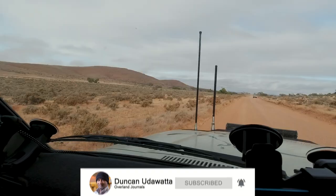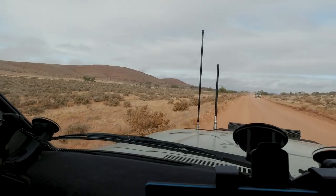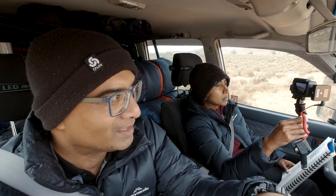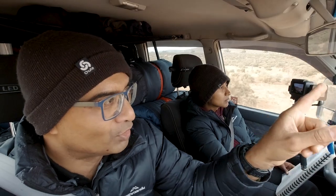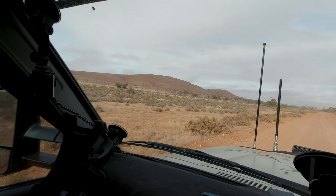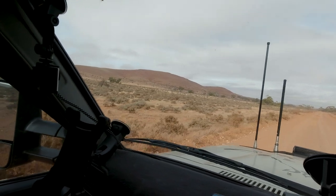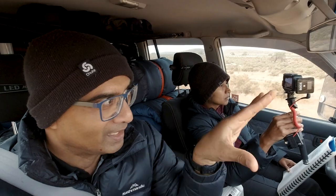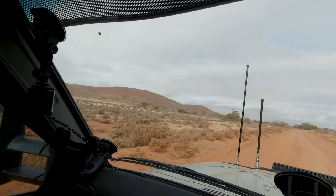The Mt Ive Station property, which is 900 square kilometers, is a massive place. There are quite a number of four-wheel drive tracks we can do, and we are on our way to get onto Mt Ive itself. So we drive all the way up to Mt Ive, and it's right over there. We get right to the top, and then I believe we get a view of the entire station, and the property itself is quite breathtaking. So that's the plan right now.